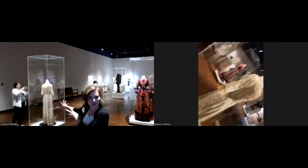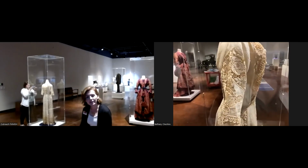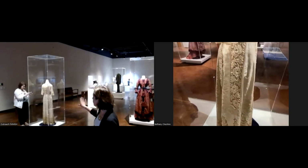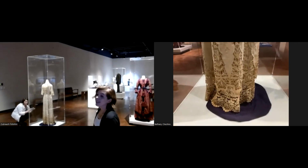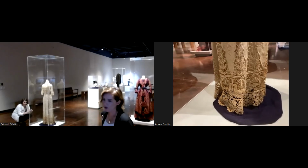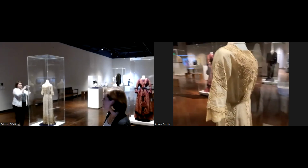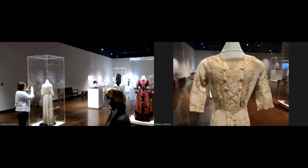You know, we're moving into the 20th century. Hemline is still down at the ground, maybe a little bit of a train, but she would have worn this most likely in the evening. And I really like the lace on this one because it's an off-white. So it wasn't a white dress, but the lace is beautiful. Still a high neckline, so nothing's changed there. It still sits up high.